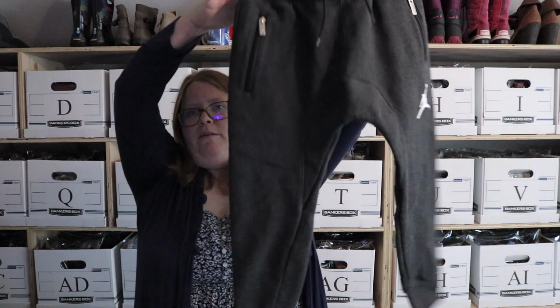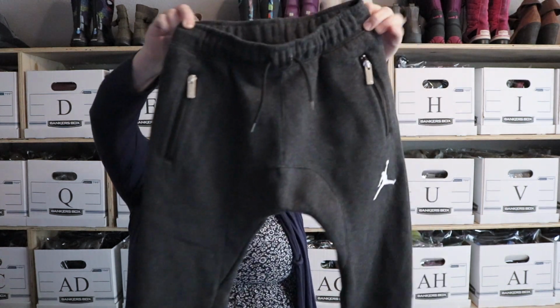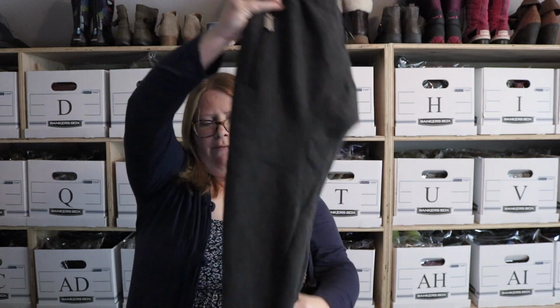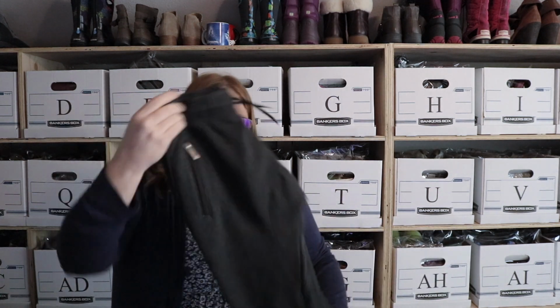So next up, these are the brand Jordan, just some boys sweatpants, size 8 to 10 years. And yeah, I don't think I've sold any Jordan sweatpants before. These actually weren't a thrift find. I bought these for my son off of a Citizen, and they didn't fit him, so I'm just relisting these guys. I think they'll probably sell between $20 to $25. They're a really nice pair.